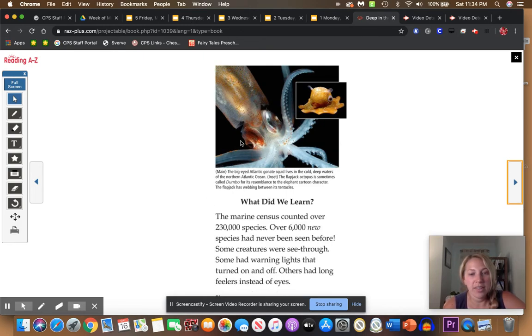So this bigger picture here, not the little one, says the big-eyed Atlantic gonate squid lives in the cold, deep waters of the northern Atlantic Ocean. This little picture, it's called an inset. The flapjack octopus is sometimes called Dumbo for its resemblance to the elephant cartoon character. The flapjack has webbing between its tentacles.